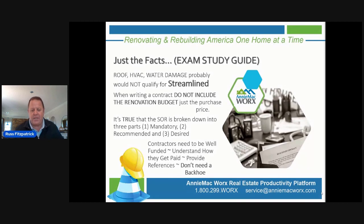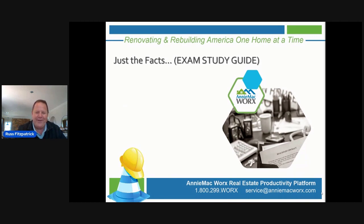Your contractors that do the work need to be well funded. They need to qualify to be a contractor. They need to understand how they're going to get paid because of the way the draws are paid out, and most contractors are willing to do that. They also need to provide some references for the HUD consultant to be approved to be on this project. But one thing they don't need is to own their own backhoe. If you see a multiple choice question on your quiz, they do not need to have a backhoe.